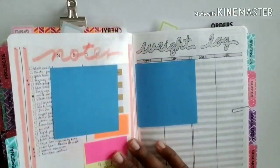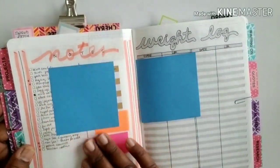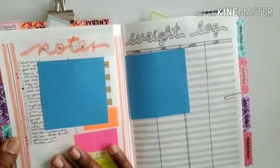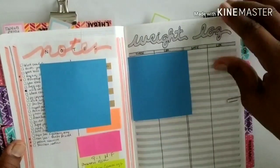I really like them. So this is just a page of notes for me, just to jot down things I might want to buy for myself, things I might want to try for myself, what have you, just things I don't want to forget that are just related to me personally. It doesn't have anything to do with anybody else in my family. This is my weight log.